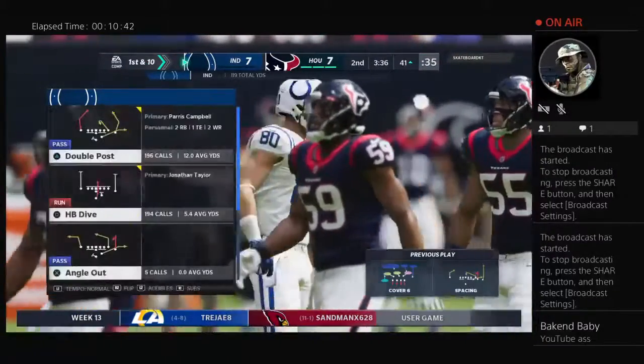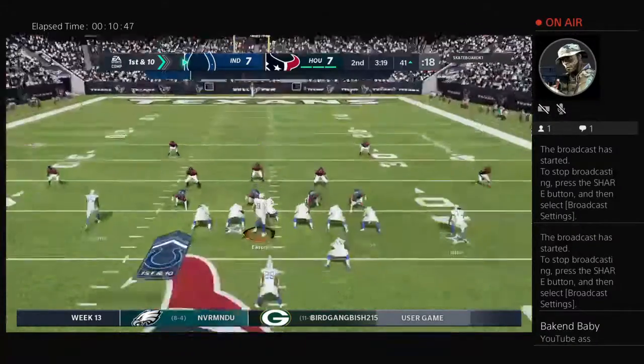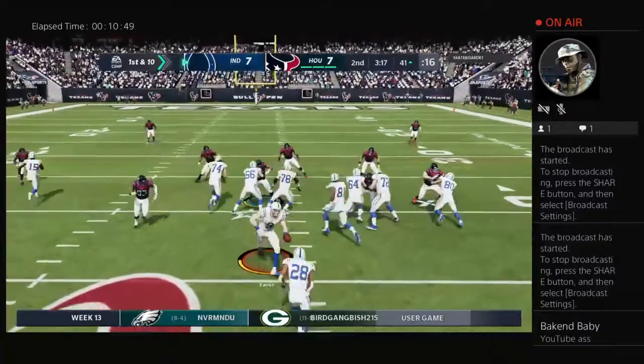That one covers 24 yards. It's a 1st down. So a 1st and 10 now in Houston territory at the 41.